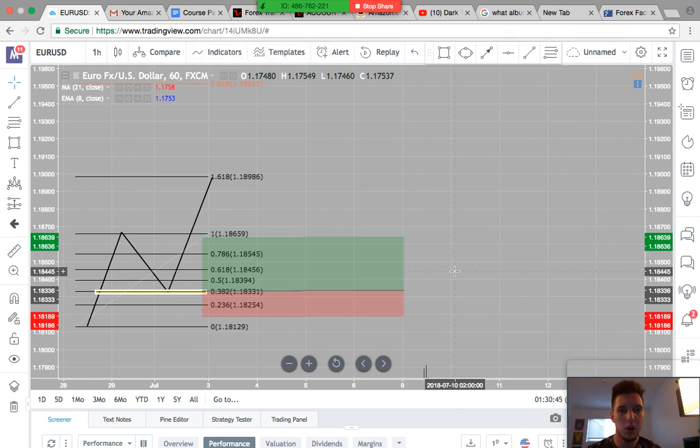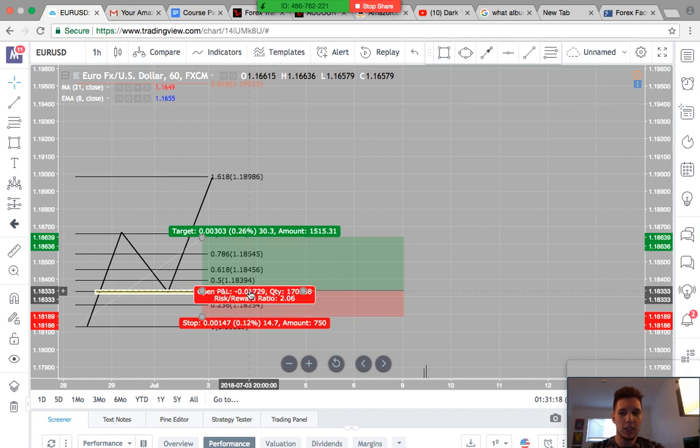My account's at 1200. If my account's at 1200, what's 3%? 3% is $36. Therefore, how many pips am I risking? I'm risking 15 pips, okay? So therefore, you're going to be dividing 36 by 15, okay? So 36 divided by 15 gives you 2.4, okay? You're going to move your decimal point one to the left. That'll give us 0.24, okay? So it's going to give us 0.24. That's the proper lot size we should be putting for this 3%, okay?